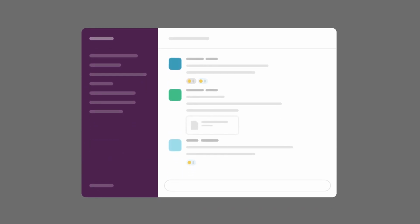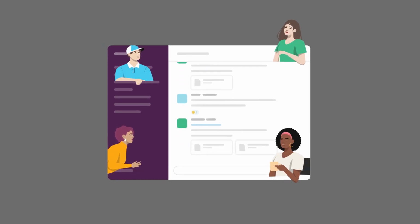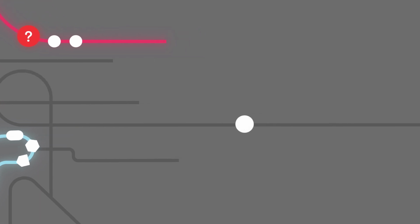This is Slack, your digital HQ, a more connected way to make workflow between people, systems, partners, and customers. But outside of Slack, processes that seem simple or routine can take days to resolve. Let's look at one example, a sales approval process.